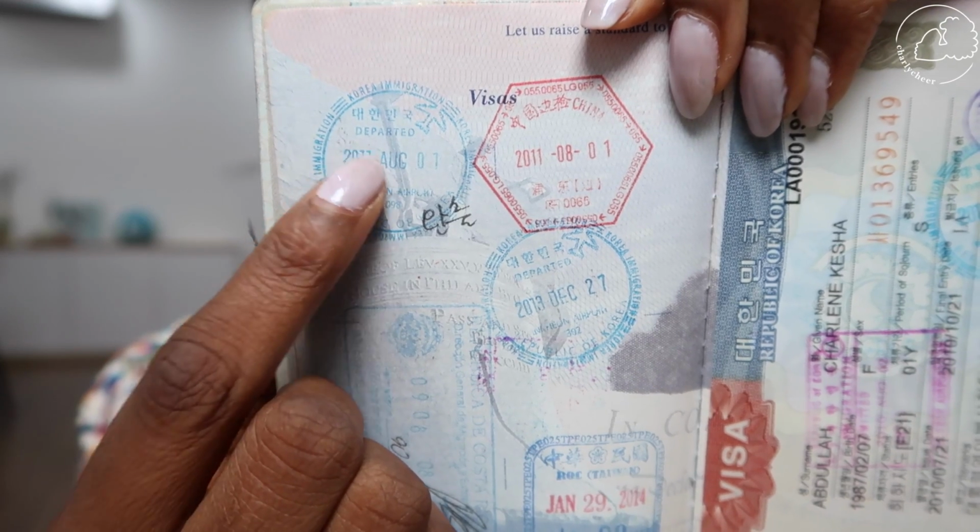Okay, the next stamp I'm gonna share with you guys is Korea. Korea was my first big move out of the US, and it was really exciting for me because I didn't really know what was gonna come of it. My only plan was to stay for a year. This is when I went to Korea. I'm not gonna go in order from here on out.